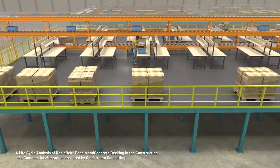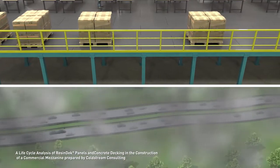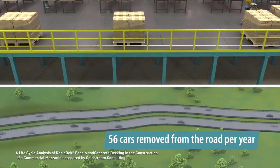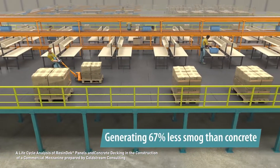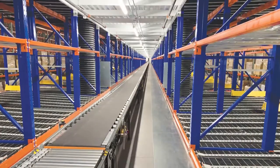ResinDek flooring is environmentally friendly. Installing a 50,000 square foot mezzanine with ResinDek panels is the equivalent to taking 56 non-electric cars off the road for a period of 1 year, thus saving consumed energy and reducing pollution, while generating 67% less smog than concrete.